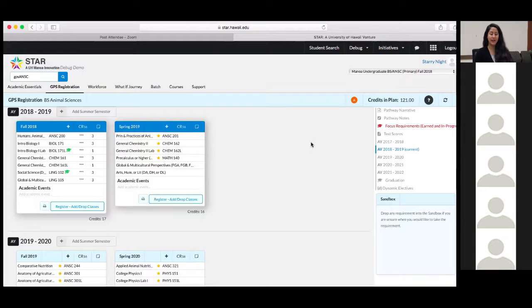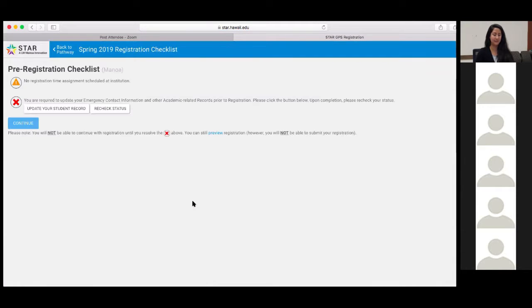So when we first look at it, think of it like a shopping list. So it's showing us the courses that are recommended, and you want to make sure your course plan is well organized before you go into the registration system. Kind of like going to the grocery store. You don't want to just go in there cold. Having a list can be very helpful, right? And when you're ready, you can click register, add, drop classes.